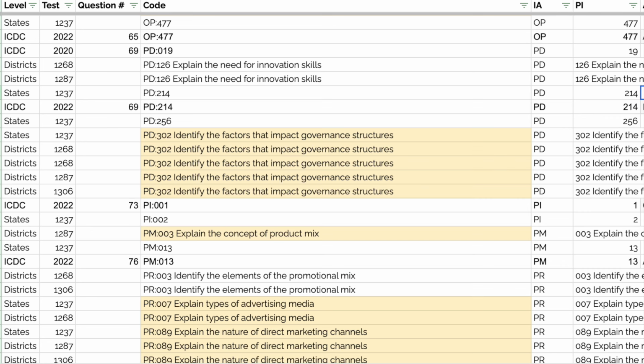Are there any codes that show up more than once? Not just the 2-letter code, but the 2-letter code and the 3-digit code. Are there any codes that show up more than once? So again, if there's a specific performance indicator that you know you've missed, in my student's case, it's PD302.